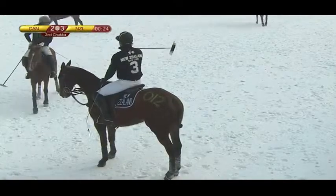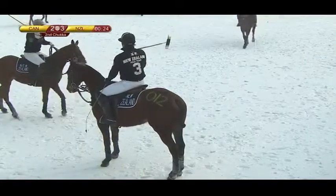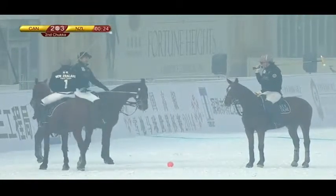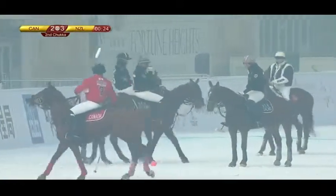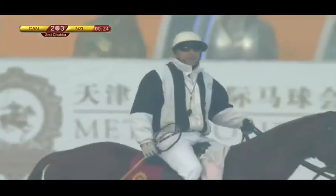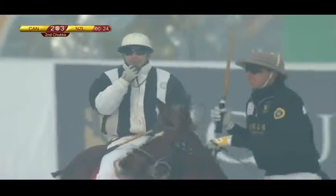24 seconds left on the clock. There is a little bit of time there. If luck goes with the Kiwis, they may be able to score this one from here. They probably won't try and hit it from here. They'll run it, get it over halfway, and then have one shot. They've got time probably to do that, to get it up over halfway. It just depends on how strong the defence is of the Canadians.